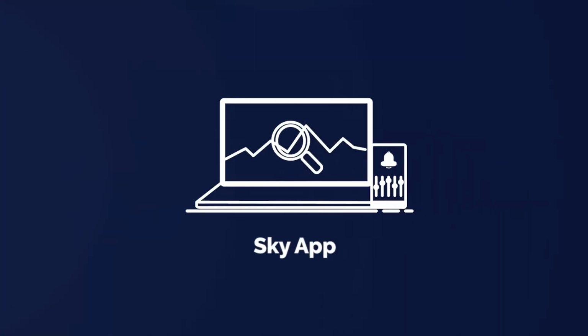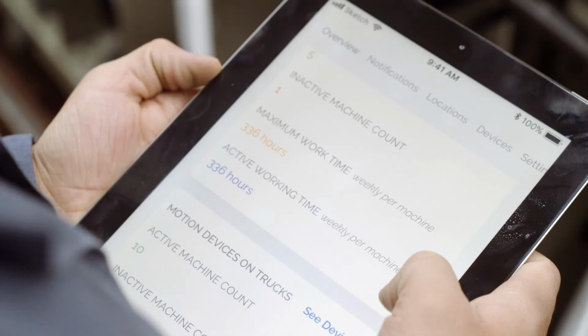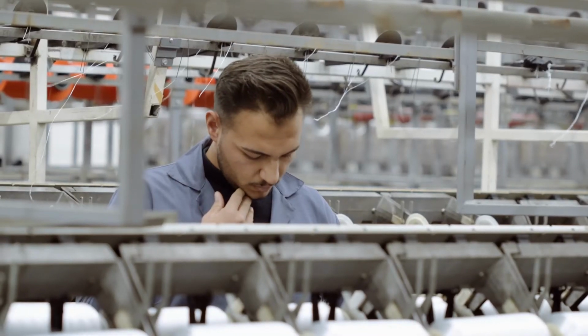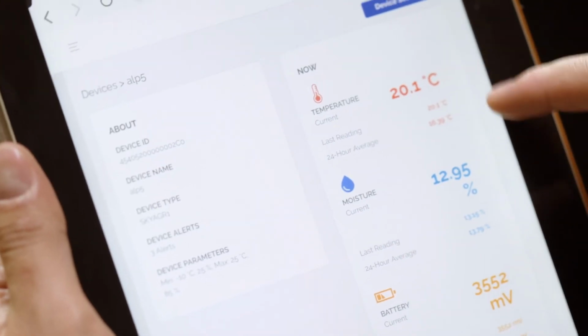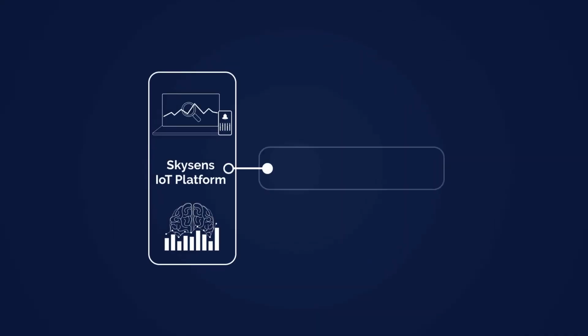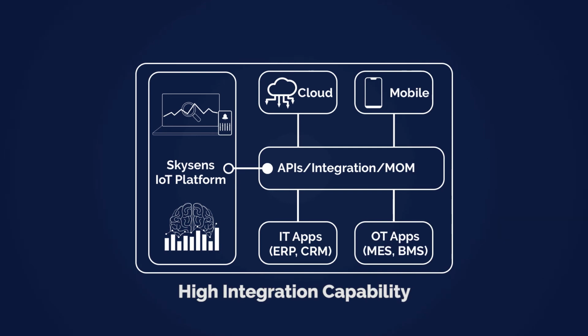Sky app allows you to instantly view all the analyzed and processed data, either on the web or mobile application with a user-friendly interface. It provides instant alerts about disruptive processes and ensures full control of your factory. Skysens can be easily integrated to any third-party application that is used for different purposes.